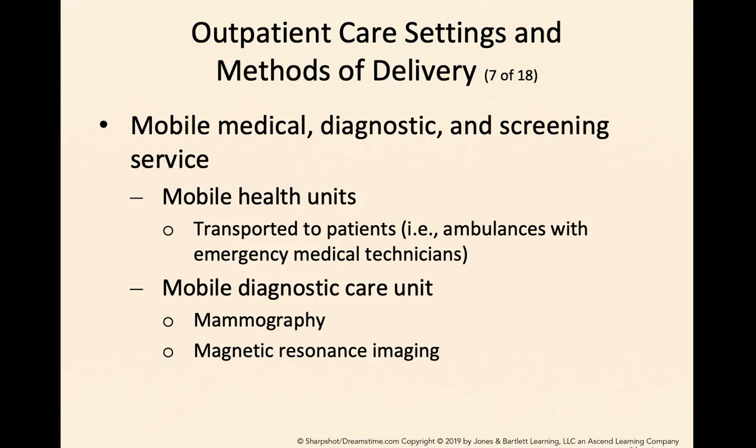In some situations, mobile eye care and dental care units are efficient and convenient means for providing such services. These mobile units are often brought to nursing home sites where a large number of facility residents can be served, serving frail elderly patients, and it saves them the inconvenience of having to make difficult trips to regular clinics.